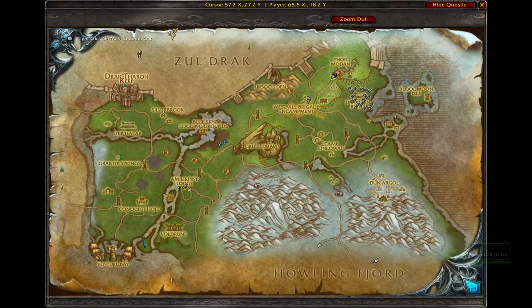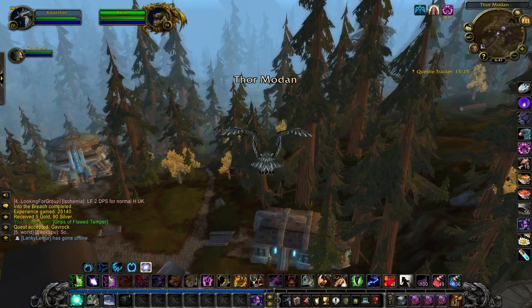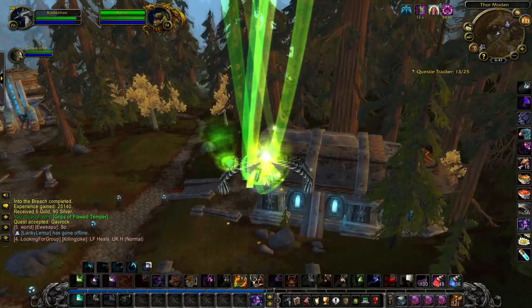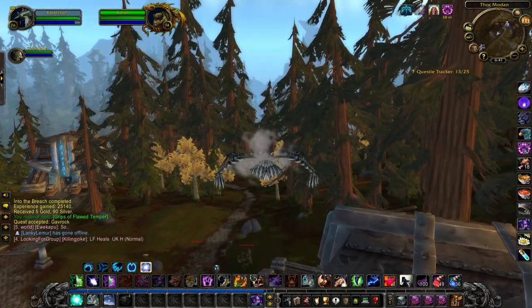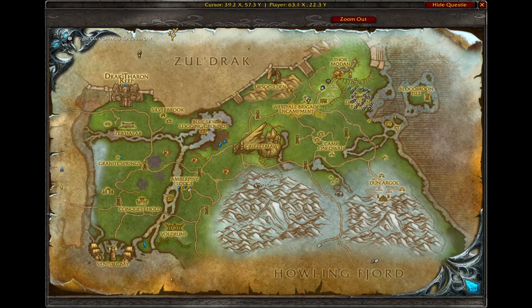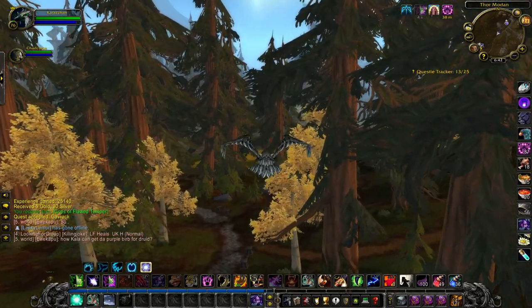Now back to the old camp. Speak with our dwarven friends. Woo, that's close. Accidentally pressed R. It sends me out of flying form and into healing.